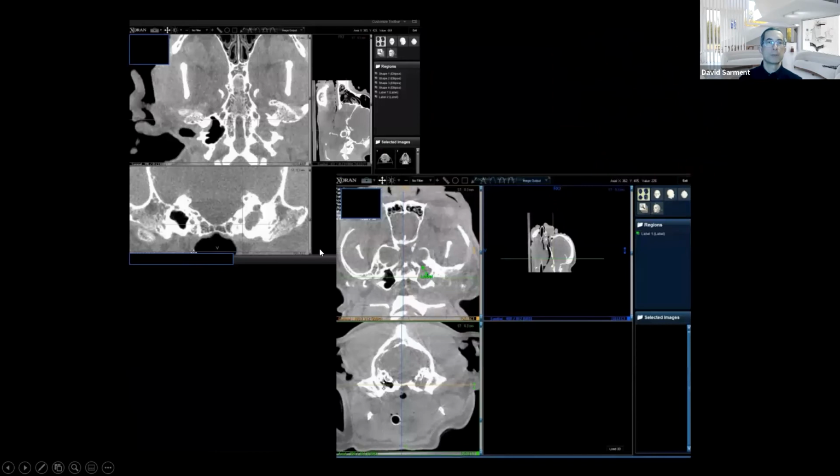In contrast, here's a more advanced ear case with very thick bone. This is a case from Dr. Croatian in California, showing this very invasive chronic disease, this time so invasive, in fact, that it breaches the base of the skull.